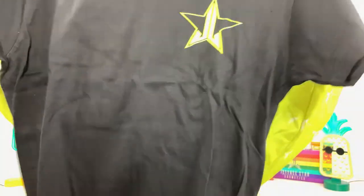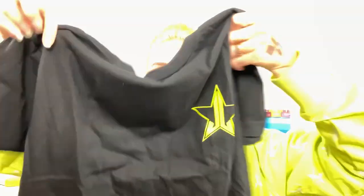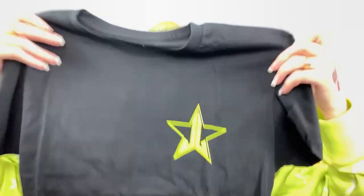And then the last thing in here is a shirt, which y'all know I like this Jeffree Star merch. Oh wow. Okay, so it's got the Jeffree Star logo on the front, and then it says, "Hi, how are ya?" on the back. And I love this because it actually matches the jacket that I'm wearing. So I think it'll go perfect, especially when it gets a little bit colder outside. I feel like these are gonna match so well.